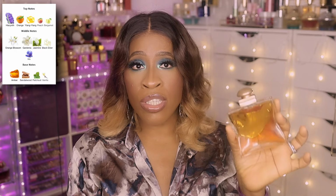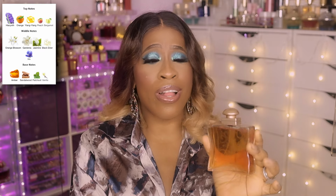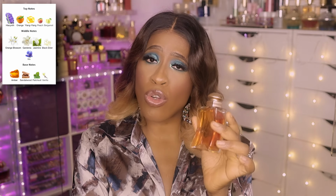Now, this is an eau de toilette. But let me tell you guys, this is no other eau de toilette. It's not your typical watered down juice that lasts 4 hours and it's bye-bye, gone. Now this one lasts for 12 to 14 hours or more. It is beast mode top tier.